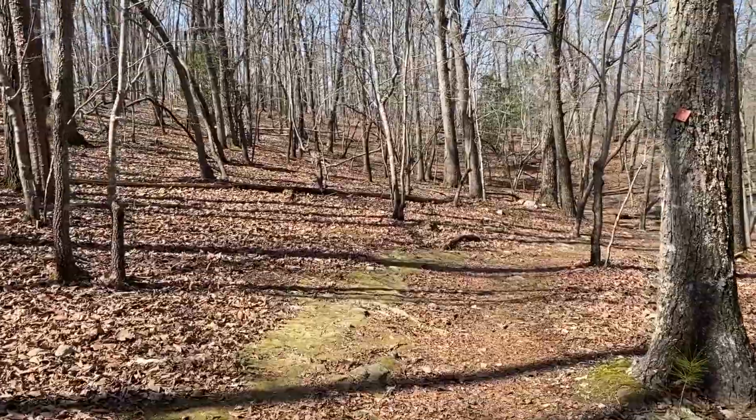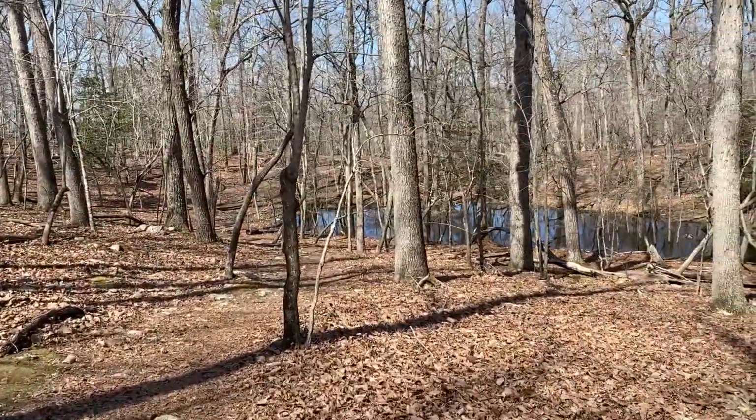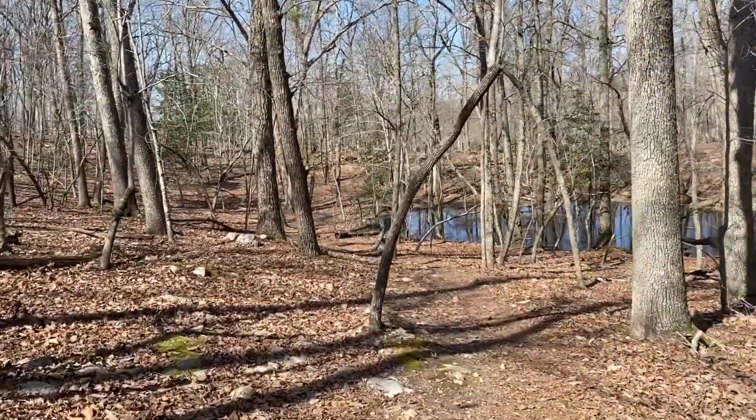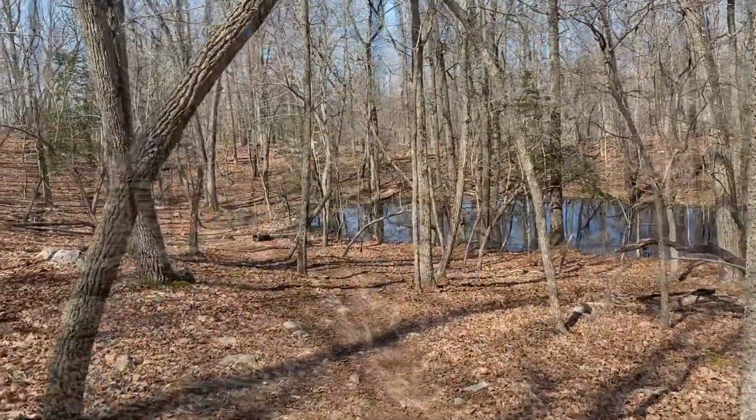They got a little pond here in this little section. I guess it's a pond. It may be just flooded because of all the rain we've been getting. Here comes some more people though, so I'm gonna turn this off till they get by.